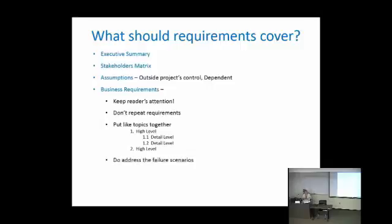Do address the failure scenarios, like canceling an order, or if you're in a store processing a transaction at a cash register and you're offline to authorizations. The requirements need to address the scenarios where what we want to do fails, or the customer's credit is declined. Then what do we do?